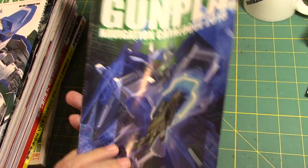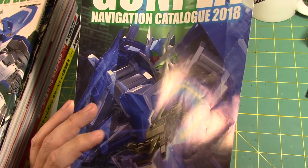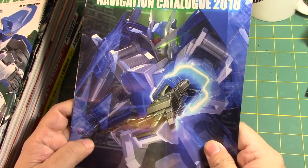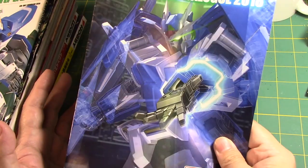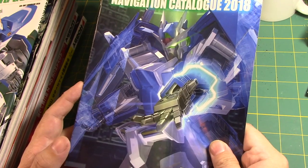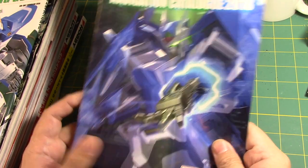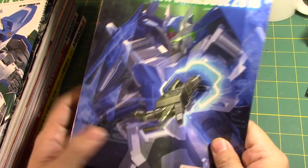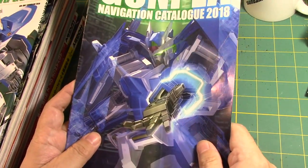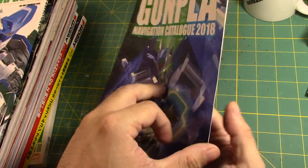We've all seen this before. These Gunpla catalogs, or navigation catalogs, have been distributed throughout the years at various cons, whether it's Comic-Con or Anime Expo or whatever other places in the United States, and usually it's Bluefin who's been distributing these out. So, you know, you gotta give thanks to them.